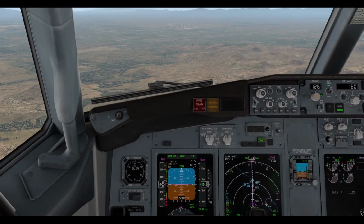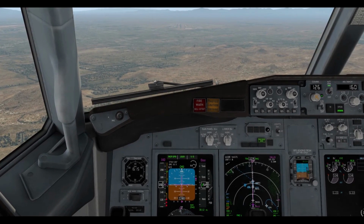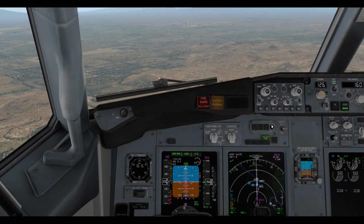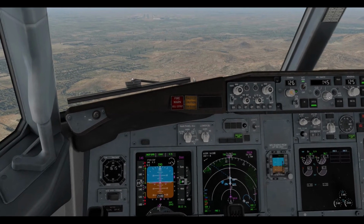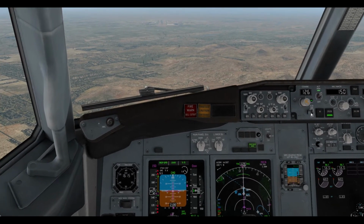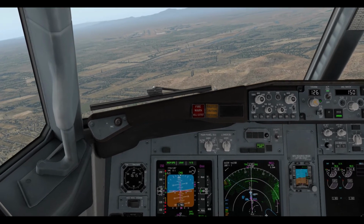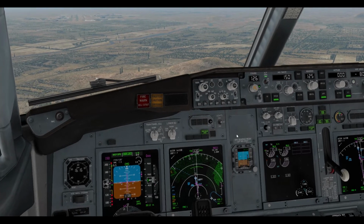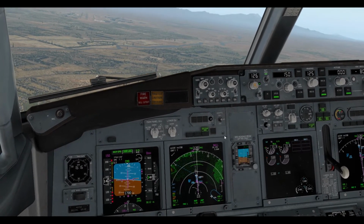And guys, now that we are approximately 10 nautical miles from the airport, I am going to drop my gear and set my flaps to 15. I also am going to be dropping my speed to 150 knots so we can slow down a little bit here. Alright guys, now that we are close enough to the field, I am going to be arming my approach right here, and I'm going to wait for my glide slope to lock on. I'm going to pull my nose up a little bit here.